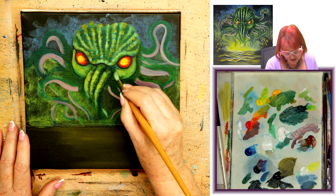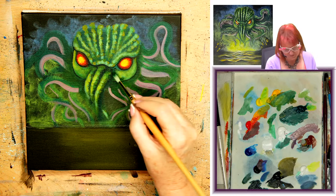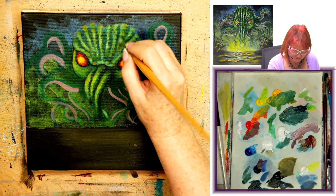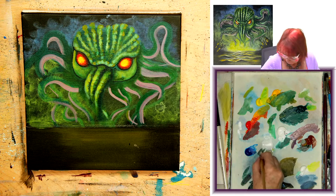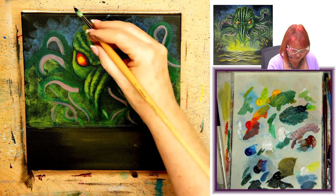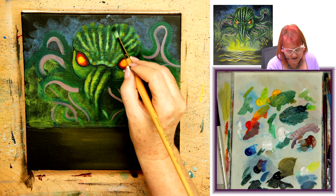I'm going to add a little bit of that glazing out on this right-hand side, kind of giving him a little shadow. So that's Mars black and phthalo green and a little bit of glaze. And you can see that that helps us kind of think about how we've got a little form there. Just deepening those. And shading that back, kind of pushing that back.